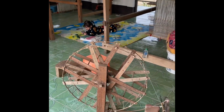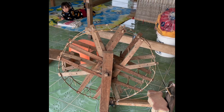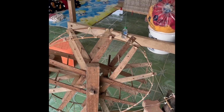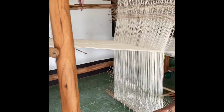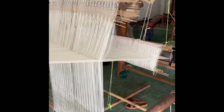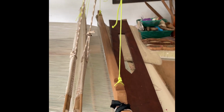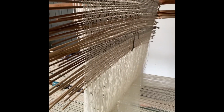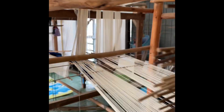However, it's ready to go. Look at this old machine here. I don't know what this is exactly. Is it a spinner? And we have another one here. It's amazing how they do this stuff.